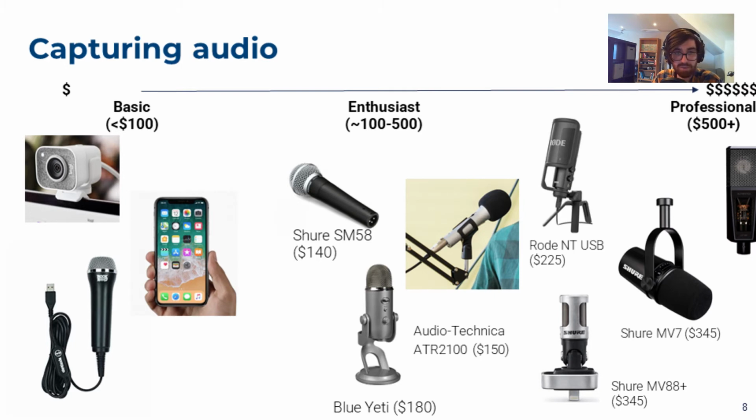Again, with the Shure SM58 and the Blue Yeti, these are not top quality mics. I'm not recommending them as the ultimate mic you should be looking for, the final form of your recording setup, but they are really good for the value they offer.